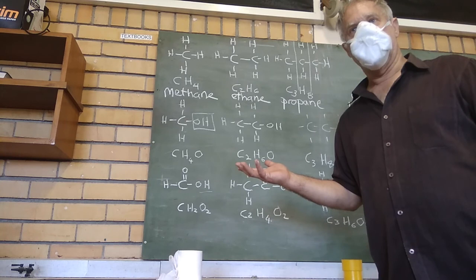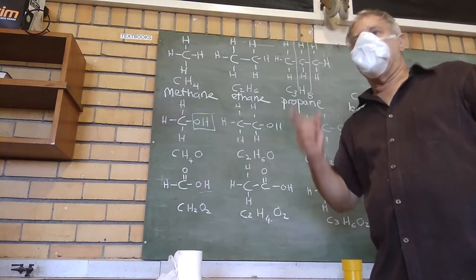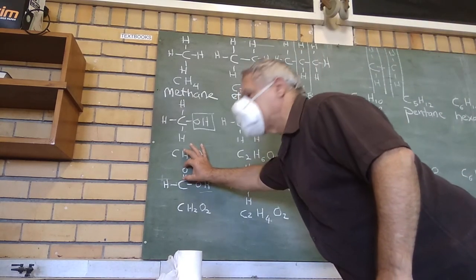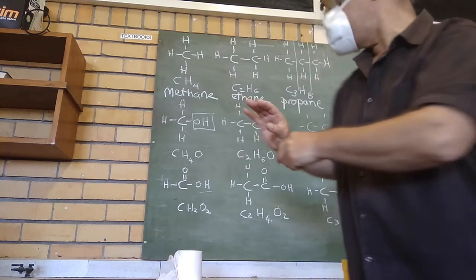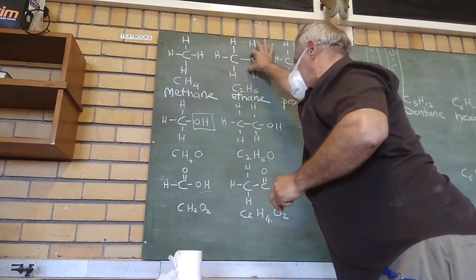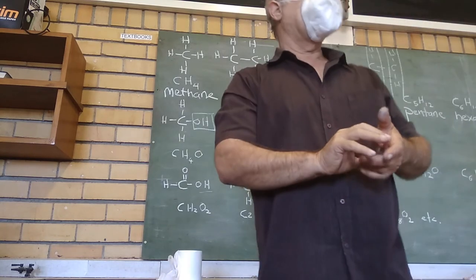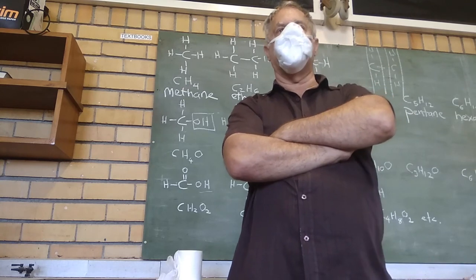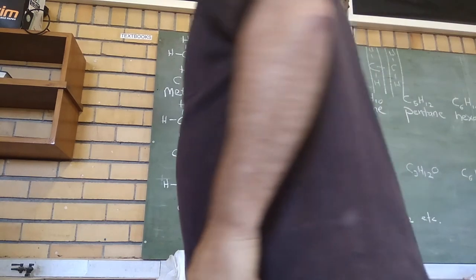But then the question also becomes: how much does this add to the boiling point? So we want to compare, once we found out how much that adds to those, let's find out how much that adds to these. And then we know all there is to know about intermolecular forces in molecules. So, do you think this OH is going to raise the boiling point? Lower the vapor pressure? Let's have a look.